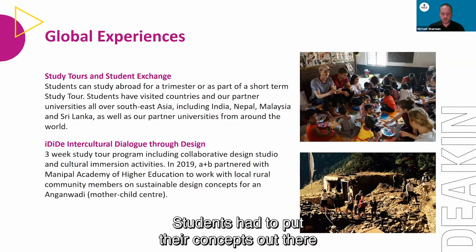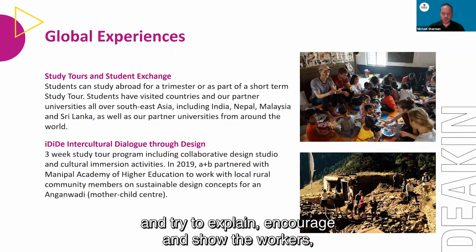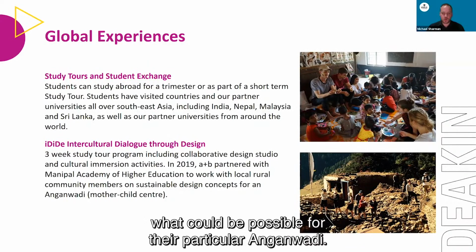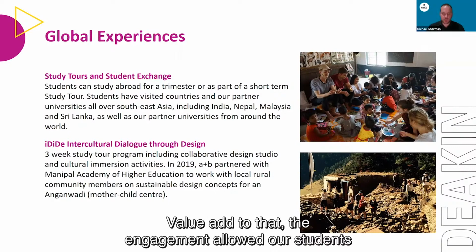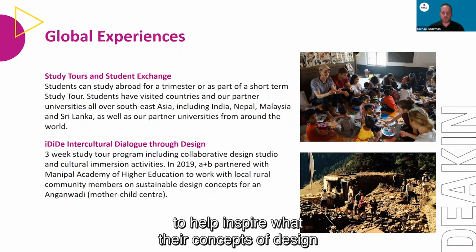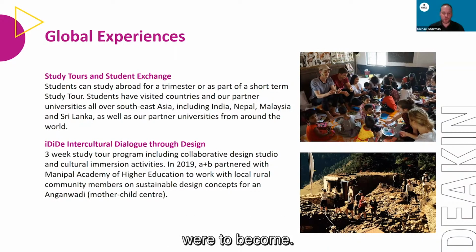Students had to put their concepts out there and try to explain, encourage, and show the workers, the parents, and the government officials what could be possible for their particular Anganwadi. Value add to that, the engagement allowed our students to have activities with the children themselves to help inspire what their concepts of design were to become.